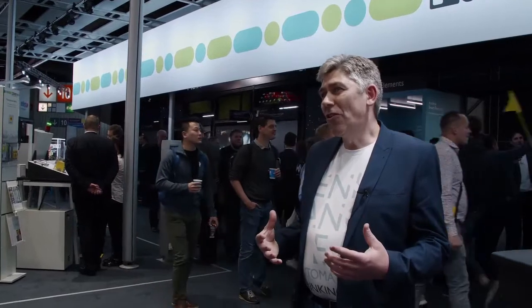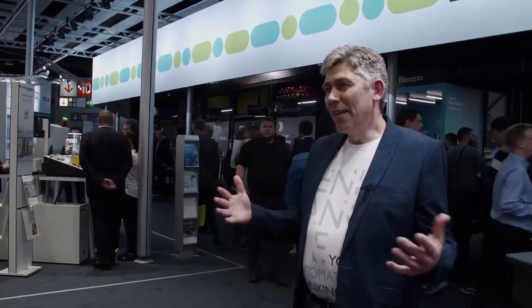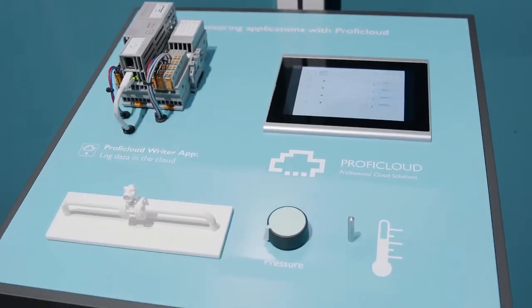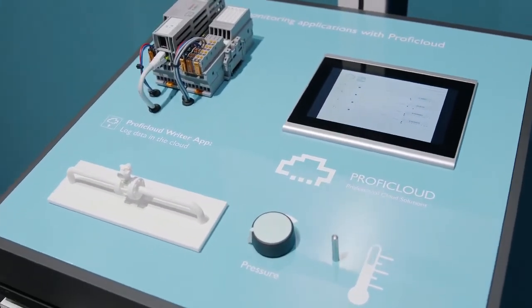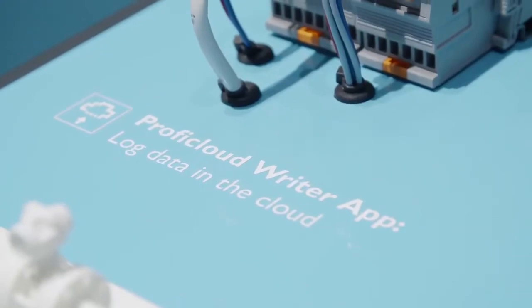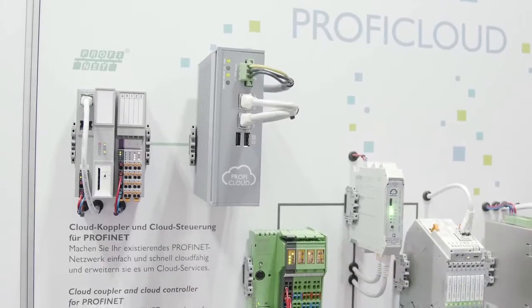And a PLCnext Control includes unique features that allow all these programming languages to be used together in a single application. So PLCnext Control really brings together the traditional PLC world with the new IT programming world. Cloud connectivity is a big topic at the show this year, and the PLCnext Control offers a number of ways to connect to cloud services, such as Amazon Web Services, Microsoft Azure, and even our own ProfiCloud service.